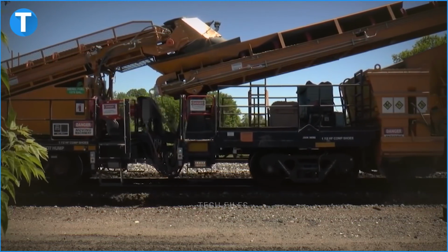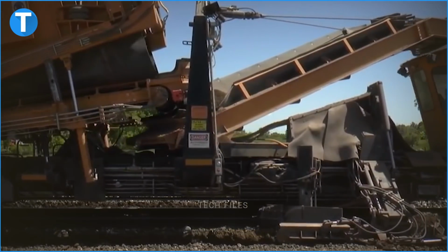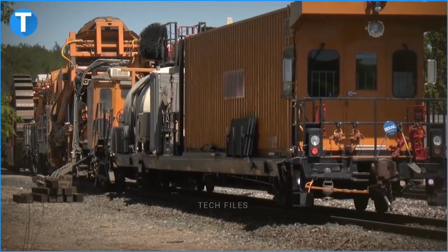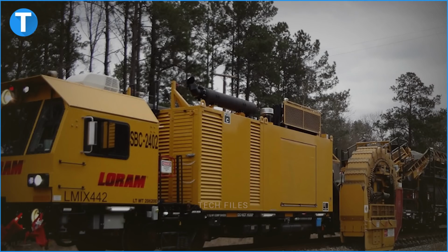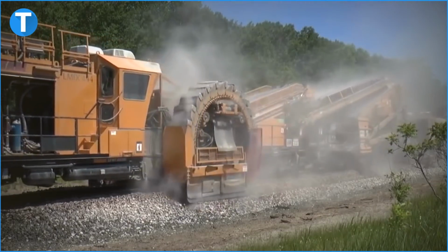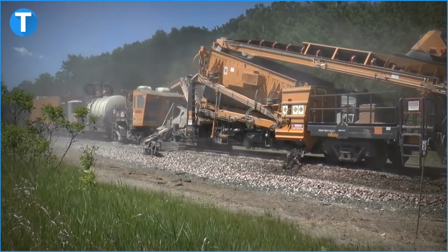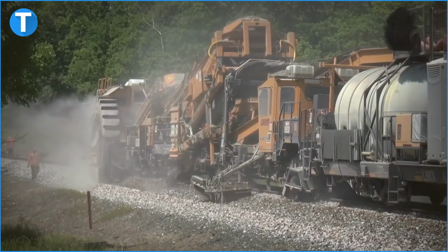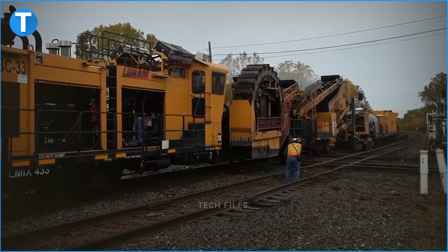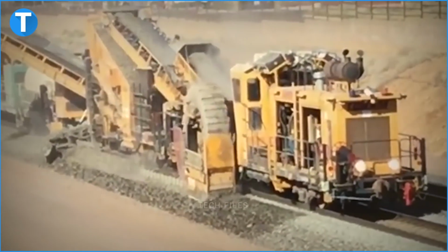The cleaning machine is equipped with Loram's elliptical-throw agitation separators and variable screen leveling features. These features produce more efficient ballast cleaning results and equip the SBC 2400 with the ability to customize its cleaning forces to local working conditions. The self-propelled ballast cleaner has a weight of 182,700 kilos and a transport height of 4.7 meters. It has a length of 41.5 meters, a width of 3.3 meters, and an operating height of 5.6 meters.